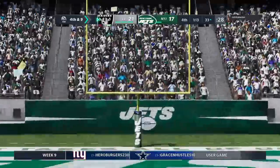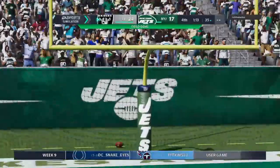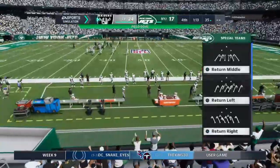And this one is right down the middle. And that'll make this a 7-point game.